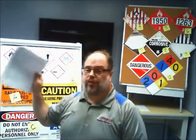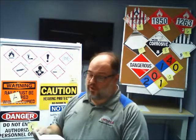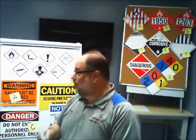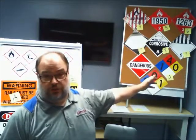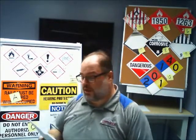14, very important. You need to note this. Section 14 is transportation information. How can this be transported? What markings are required when it's transported? If we ship it by ground, by air, or by water, what type of labeling, what type of information needs to be put on the containers, on the trucks, on the packages? We'll talk a lot more about that in other training classes, but we will definitely touch on that some today when we look at labeling and markings.